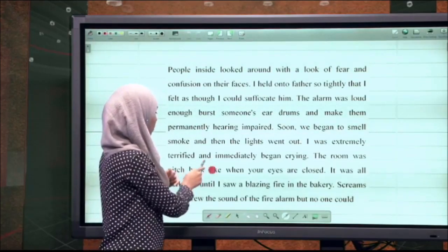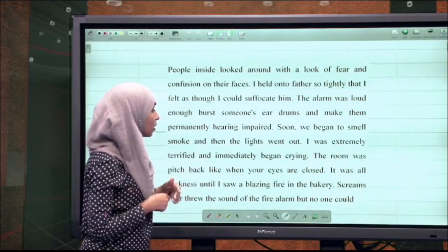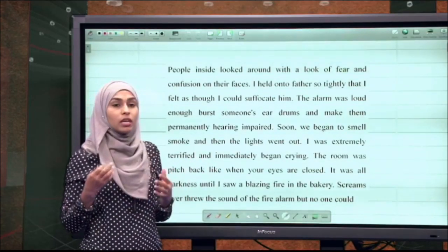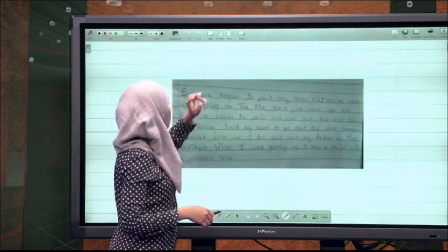And I believe this was a typo and not a spelling error, the word black, right? So pretty good, and we are looking forward to that next paragraph. So keep up the good work, Antonia.